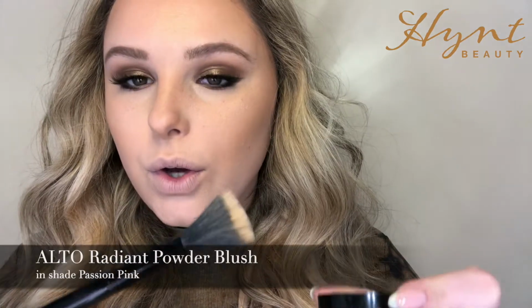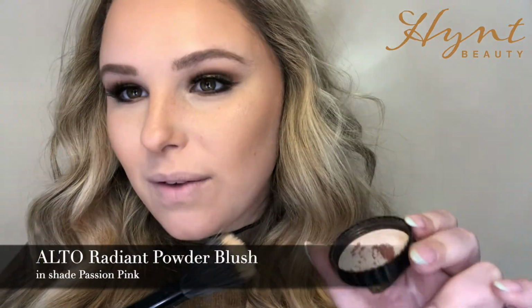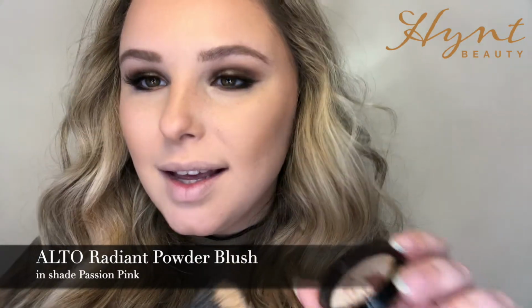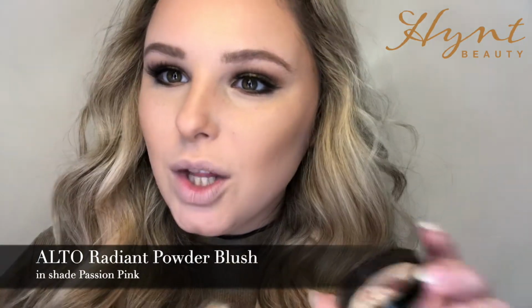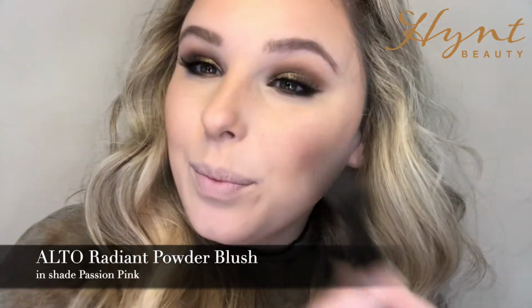Okay, next we're gonna go for our Alto Radiant Blush in Passion Pink. This is one of my favorite shades. It's such a pretty romantic pink shade and it looks good on so many different skin tones. This is such a pretty blush color. It's such a romantic, pretty flush of color, and I feel like it finishes any look.